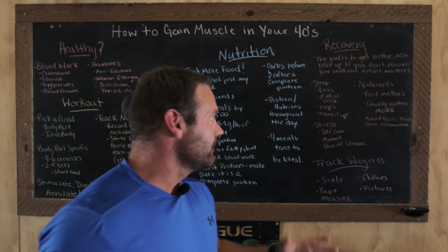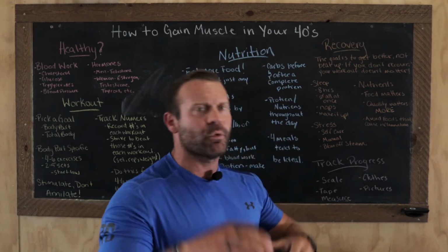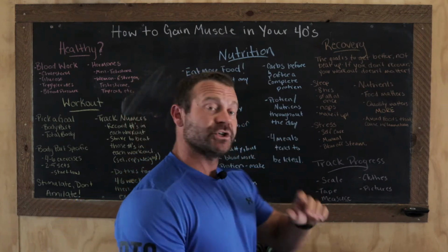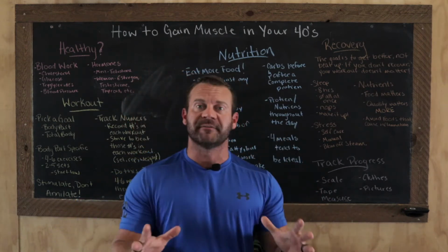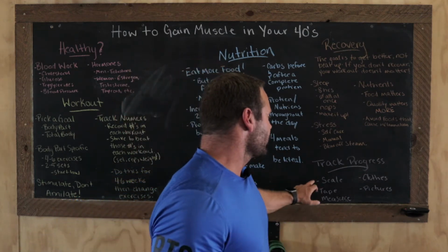Tracking progress. Now, this one, how do you track progress? You really have a couple of different ways. There's 4 big ways to do this. I'm going to show you, starting with the one that's probably the most common for some people and actually the worst to do if you're gaining muscle. All right, number 1, really the scale.